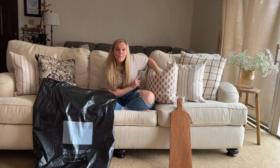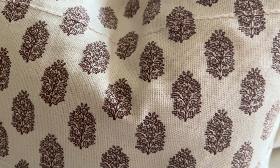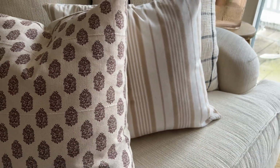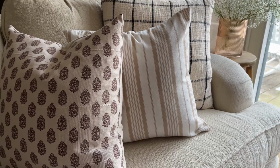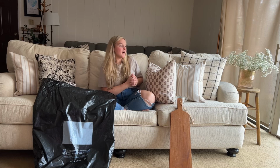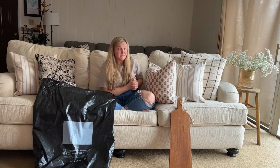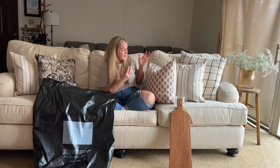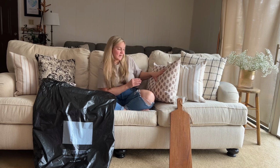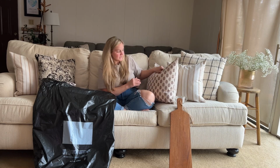I believe it was $22, but I thought that was an amazing price, considering a lot of the time you pay $20 for the insert alone, and then you'll probably pay another $15 to $20 for the cover. And for a high quality cover, you could be paying upwards of $50. So $22 for the pillow cover and the insert was an amazing price. And I just fell in love with this pillow.